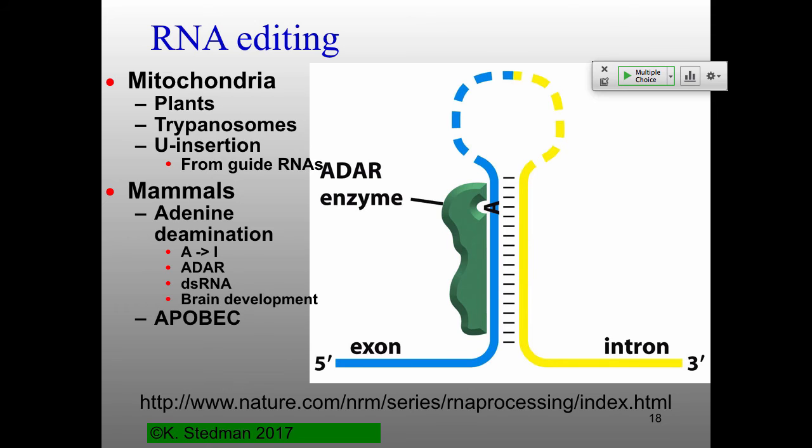Inosine compared just like it does at the wobble position. So this can also change what kind of amino acid could be put into that particular part of your protein. How do these ADAR enzymes work? The vast majority of them bind to specific double-stranded pieces of RNA. Usually, they're also part of an intron. So this is also a modification that happens while transcription is taking place.